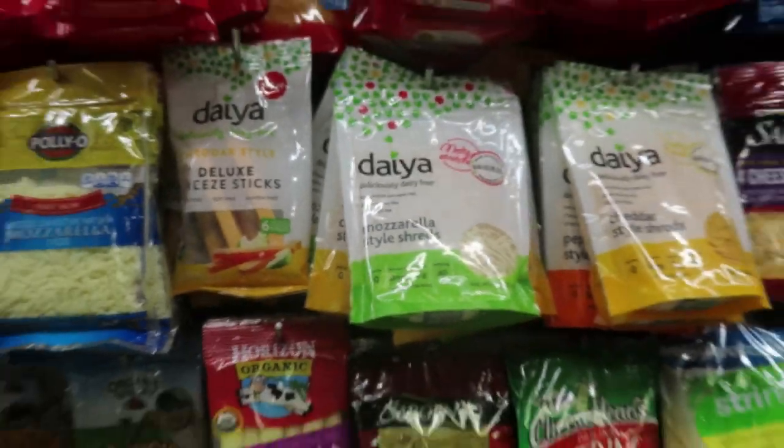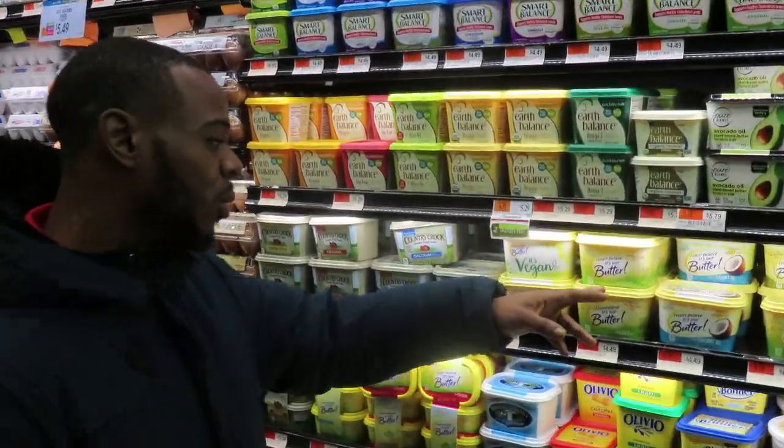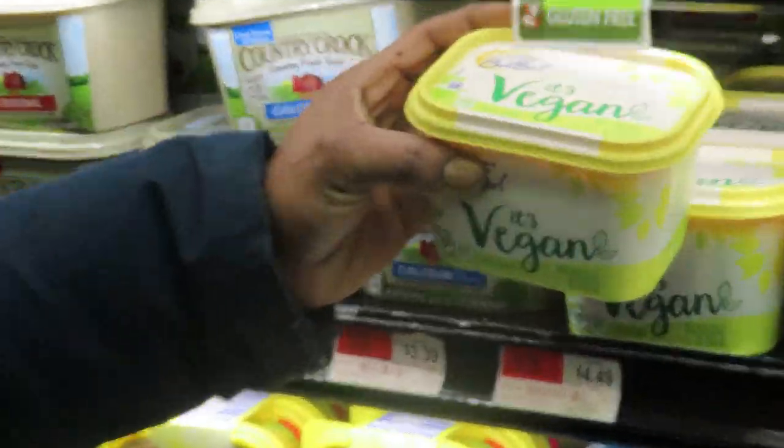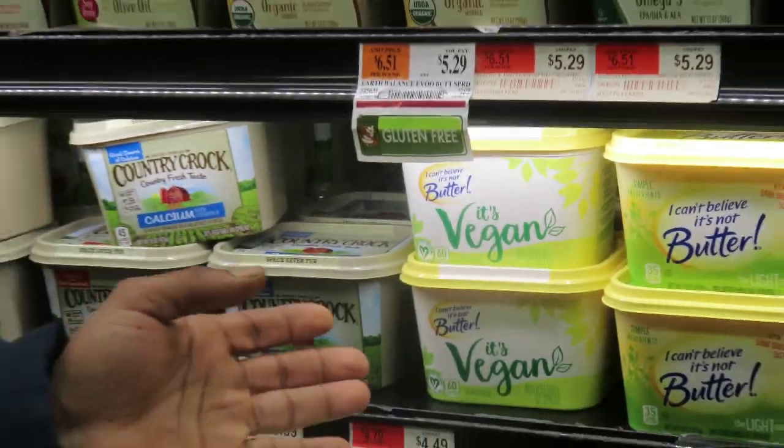Get yourselves a pizza or something. I'm not gonna even lie, you have to be a stupid motherfucker to buy something like this. Vegan butter, shit like this. Don't get caught up in all of this commercial stuff and all of that.